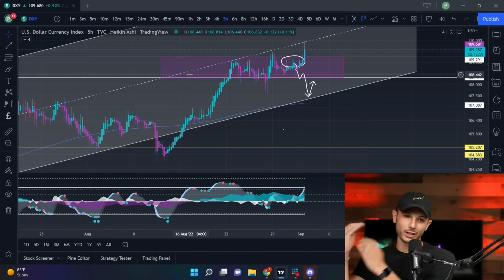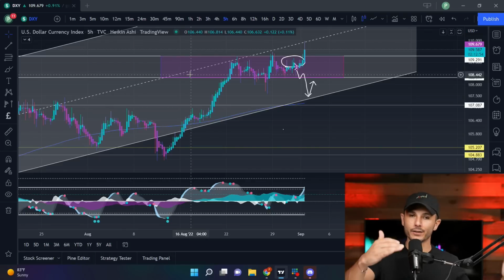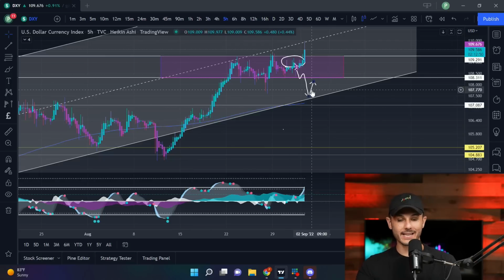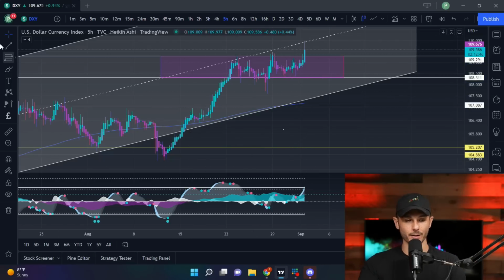We want to be able to look at the US dollar. We want to be able to look at the stock market. We want to look at other things that can give us clues to what Bitcoin and crypto might do. So as you can see here, guys, the DXY has broken resistance. We talked about this on the stream last night. Shout out to everybody that was on the stream.